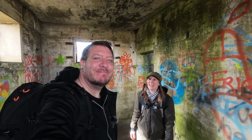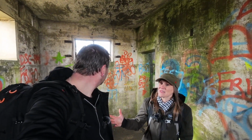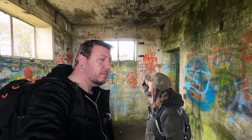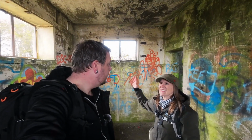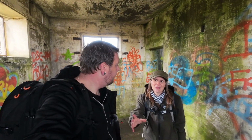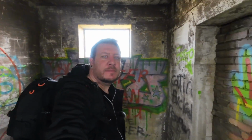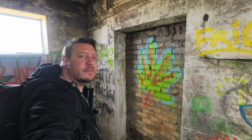So here he is. So this room, we think, probably would have been maybe just a bit of a crew shelter. It's got more windows in here, hasn't it? Yeah, it has. So it's a lot lighter in this one. Yeah, maybe they needed a little bit more light. We've also got a bricked up doorway, which is just in front of us. Again, another way in, I suppose.